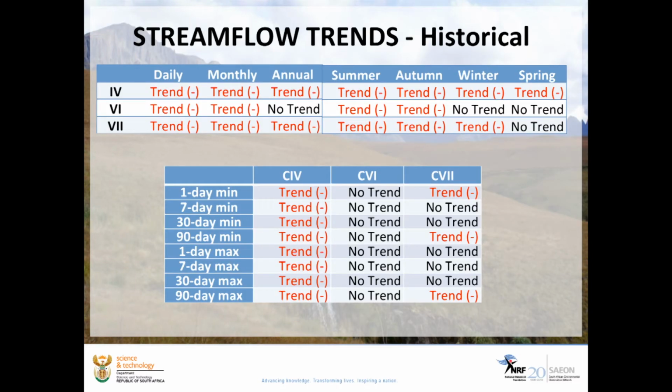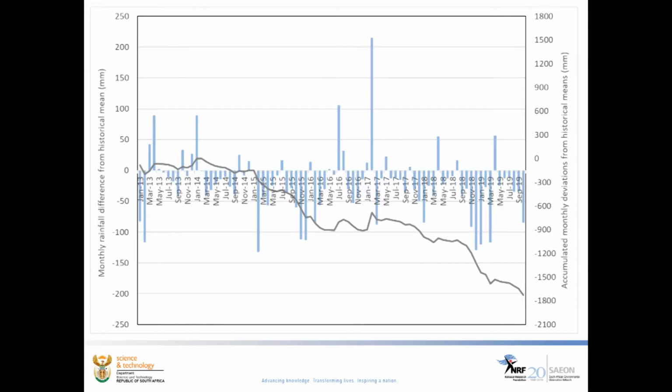And that was amplified when we started to look at the streamflow trend. So using the same Mann-Kendall test, we started to see strong declines in the streamflow records in that historical period. This is now the current day situation. So we've been monitoring since August 2012. I've taken a full calendar year from January 2013 to the 31st of October 2019.